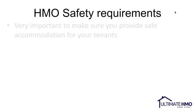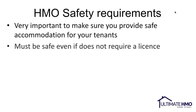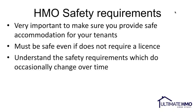Now, I want to just touch on the HMO safety requirements. It is very, very important to make sure you provide safe accommodation for your tenants. And it's got to be safe, even if it doesn't require a license. So maybe you're in an area where 5 or more people need a license, and you've got a property which has 4. In that case, it wouldn't need a license, but you still need to make sure you adhere to the safety requirements. And remember, these requirements do change over time. So again, speak to the local HMO licensing department, and they'll be able to tell you what they are.